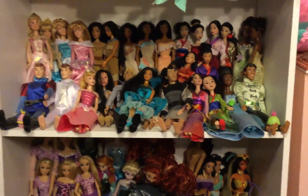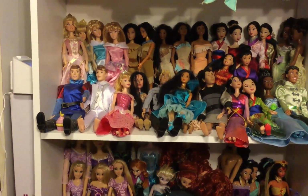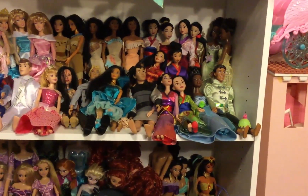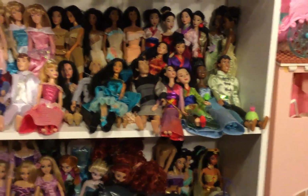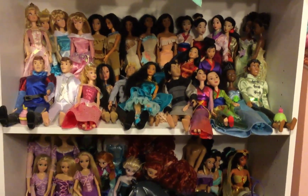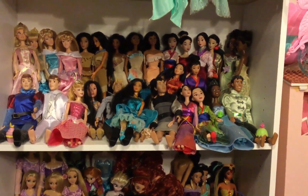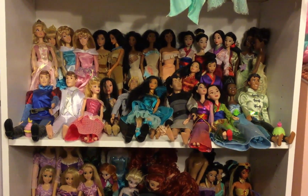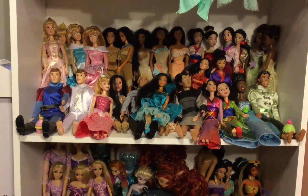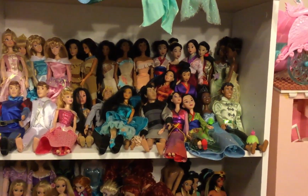Sorry about the lighting down there, it's getting kind of dark. But this is where I have all of my Sleeping Beauty dolls, Pocahontas dolls, Mulan dolls, and Princess and the Frog dolls. It's getting a little bit full, so I have to have some dolls sitting on laps. But a lot of these need to be re-restored. I didn't really do a good job when I first started out, I didn't really know what to do yet. But that is where I keep all the dolls from those particular movies.